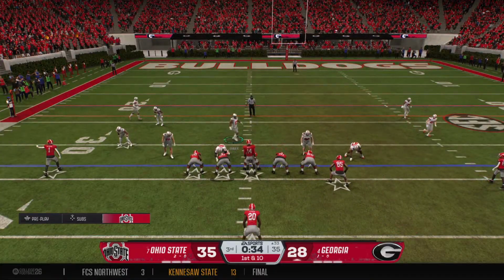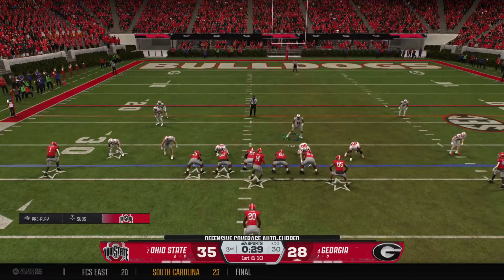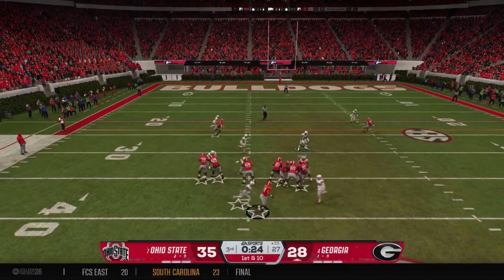Probably limited opportunities at this point in the game. Every chance you get your hands on the ball, you need points. They keep this drive alive right here. On 1st and 10, they'll look to throw it.